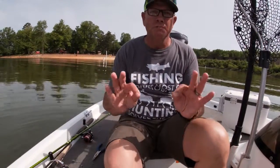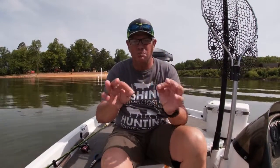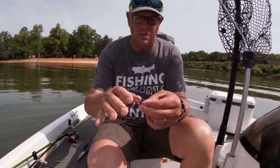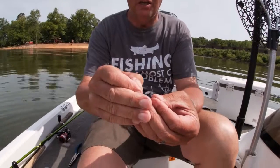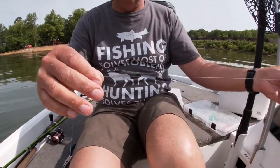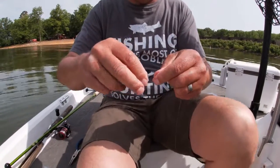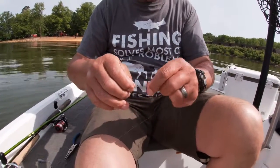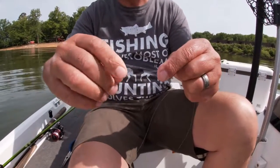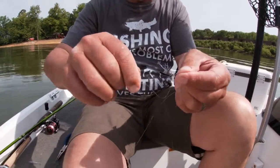Now, that's number 1. Okay, sometimes the eye is so small you can't double your line to go through. So I'm gonna show you something really quick. It's just like tying 2 jigs in line. So we'll thread this through the hook up about 16 inches. So we'll double the line back here. Here's your hook. And we'll do it just like tying a jig in line.